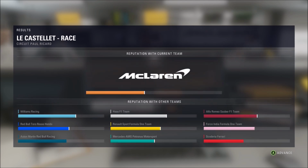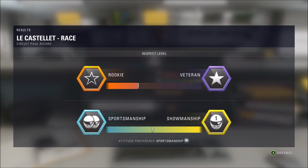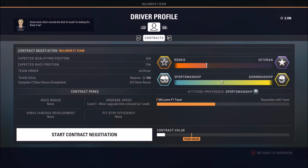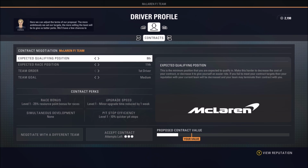But as you can see, then we have a lot of resource points. So I think I spent some of them here. I can't remember. But yeah, a very eventful race. It was probably made eventful by the spin, if I'm honest. And we actually have our first contract negotiation here, so this is interesting. See what we can get.